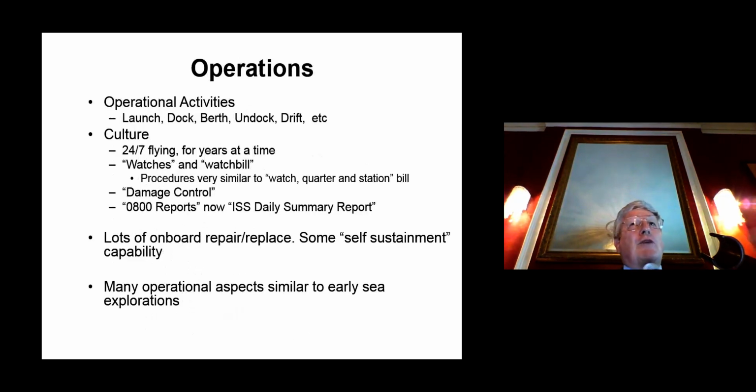Operations, a lot of transfer from shipboard routine. We call it launch, docking, undocking, berthing, drifting. We use these words, and I talked a little bit about the culture in which we operate. I found it was very surprising when I got to NASA.